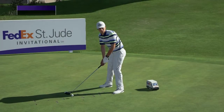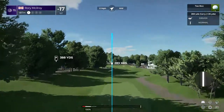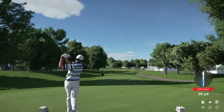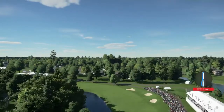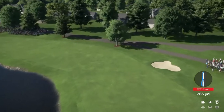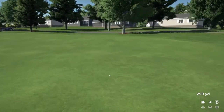Well, the finishing hole at TPC Southwind is an absolute beauty. There's been some heroic moments like hole-out eagles, and there's been triple bogeys that have cost championships. Your job is to get the ball safely into the fairway here. If you're not a long driver, don't take on the corner. But if you can, it'll leave you just a short iron in, a chance to seal the victory with a birdie.